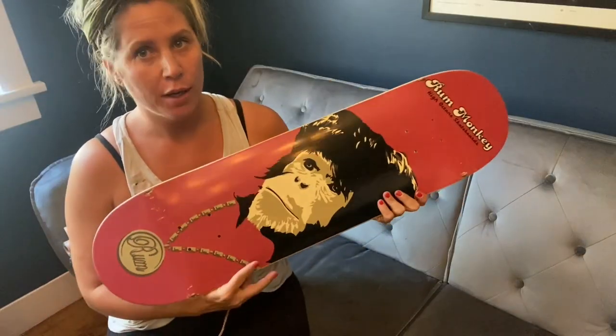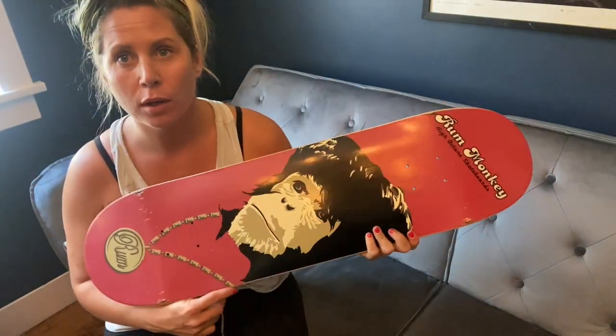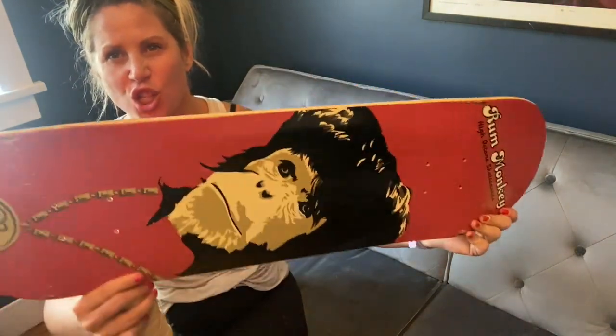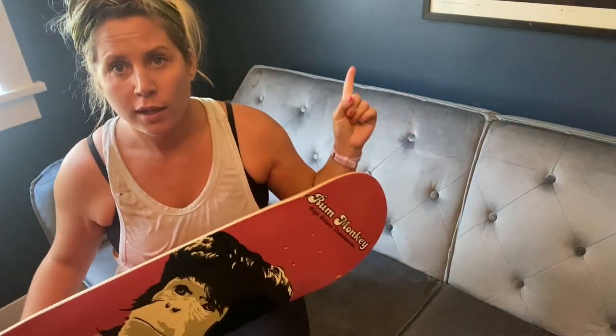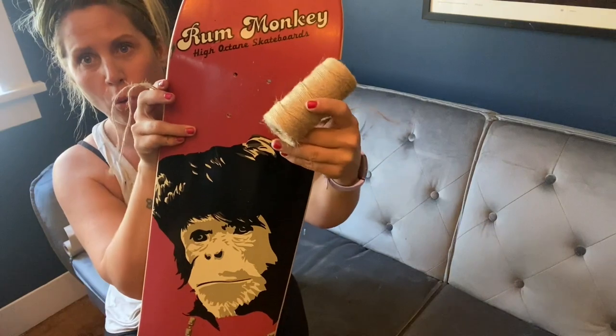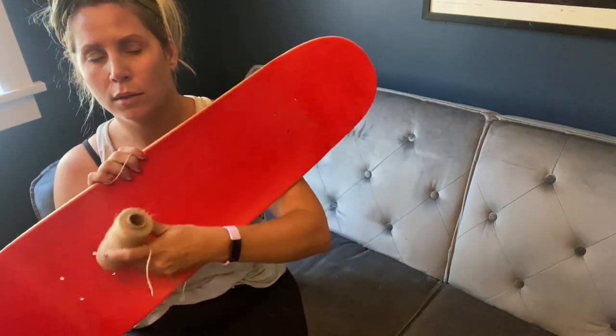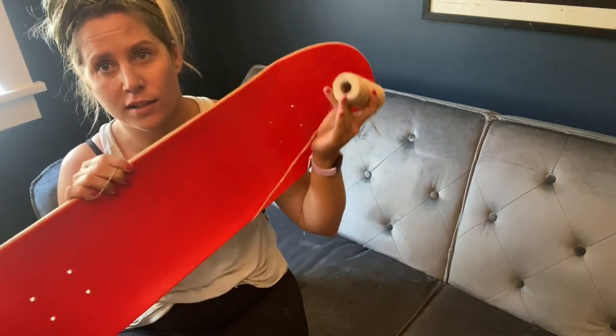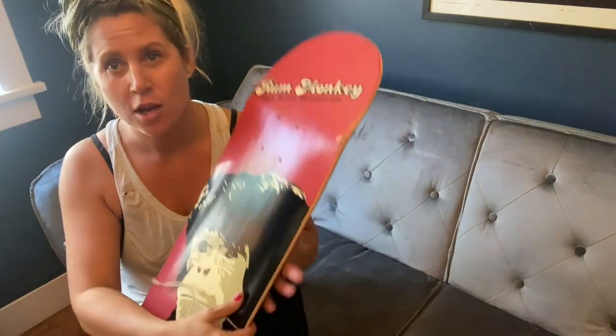He had this skateboard here, and he actually used to have a skateboard company where he made these. It's called Rum Monkey High Octane Skateboards. And I just thought that the design was cool, so I want to add it to the gallery wall. I don't know really how I'm gonna hang this, but I have some twine here, and what I think I'm gonna do is just put it through the holes and make a little hook kind of thing, and then use hooks up there to hang this on the wall like a piece of art.